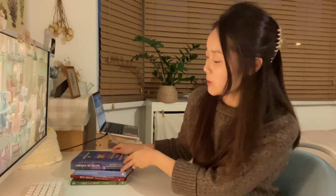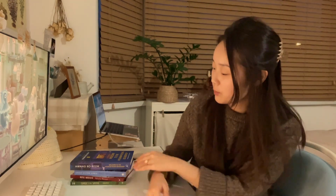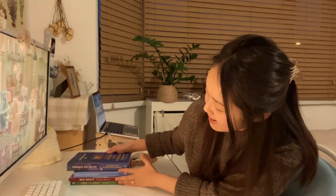So yes, those were the 4 books that I bought from the Bookshop Crawl event today. But I am so chuffed with these 4 books. They're so beautiful as well. This was my first ever London Bookshop Crawl event, and I had so much fun exploring Richmond. I think it was really good that I just focused on specific bookshops in a specific area so that it wasn't too overwhelming. I didn't have to walk too much.